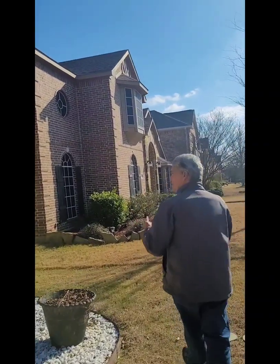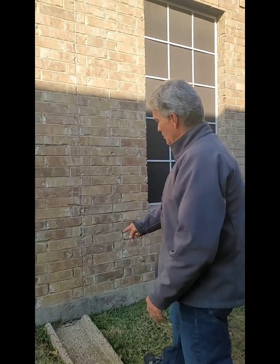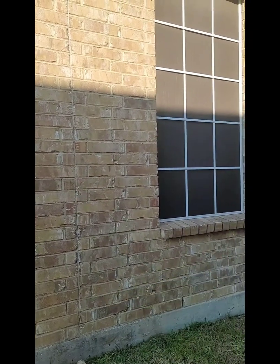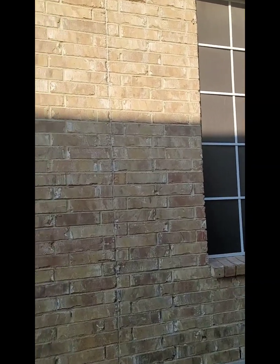I look for the expansion joints on the wall. This expansion joint allows the walls to move with temperature differentials or moisture differential, but they shouldn't separate. So this expansion joint looks really good.